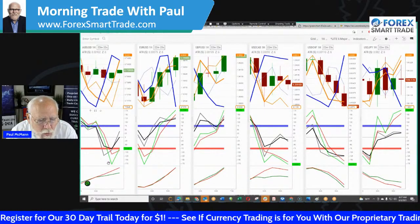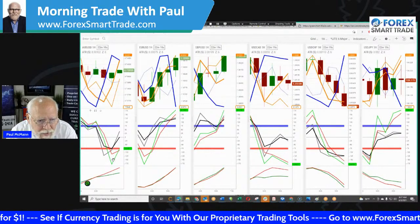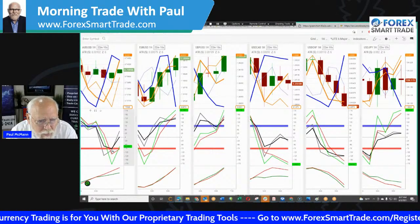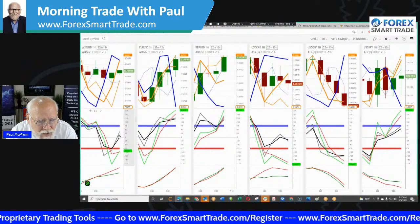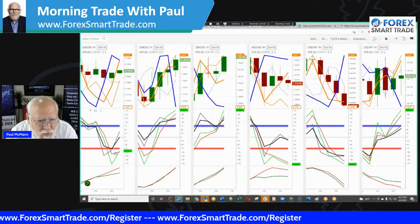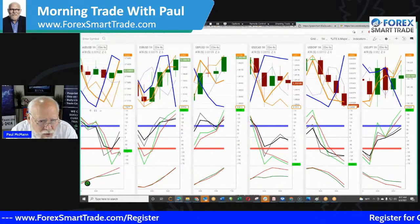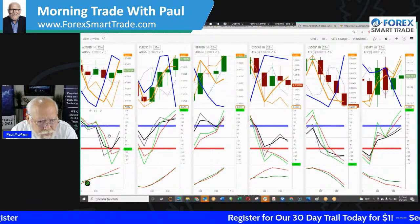So we have 3 points here. Those 3 points are, one, that we're oversold. The lines are below the red line. Now, I know the minors, which are the black and gray lines, are kind of halfway through the channel. But the green and red, which are the major indicators, are still below and entering into it. And usually if they're below the halfway point, I will consider it.